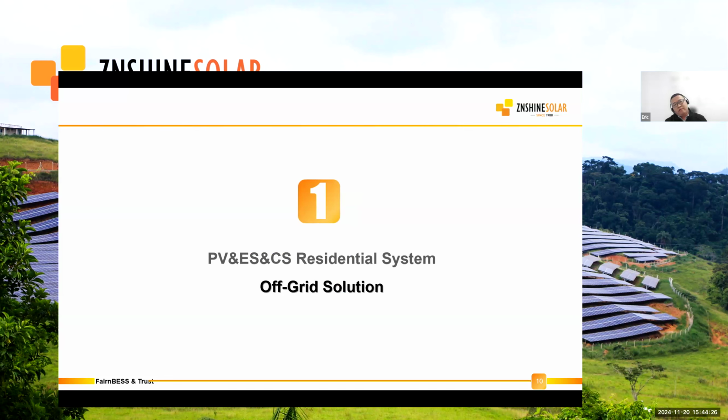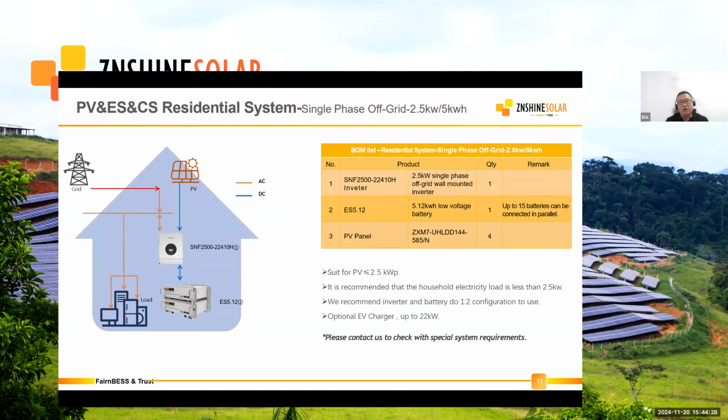So next are some details about the off-grid solution. You can see the standardized BOM list of all the systems, and also the diagram of all the systems. What is off-grid? It means the power comes just from the system and cannot connect to the grid, but the energy storage can charge electricity from the grid. It means it is not just one direction.